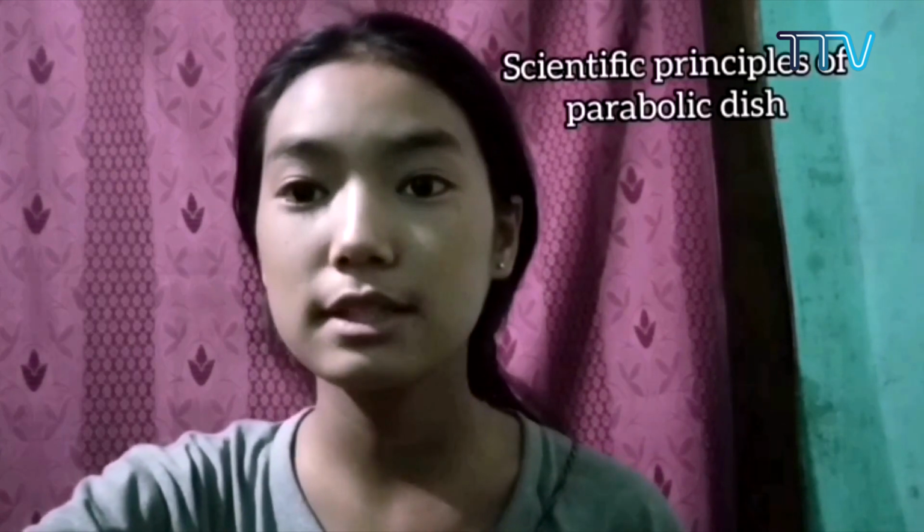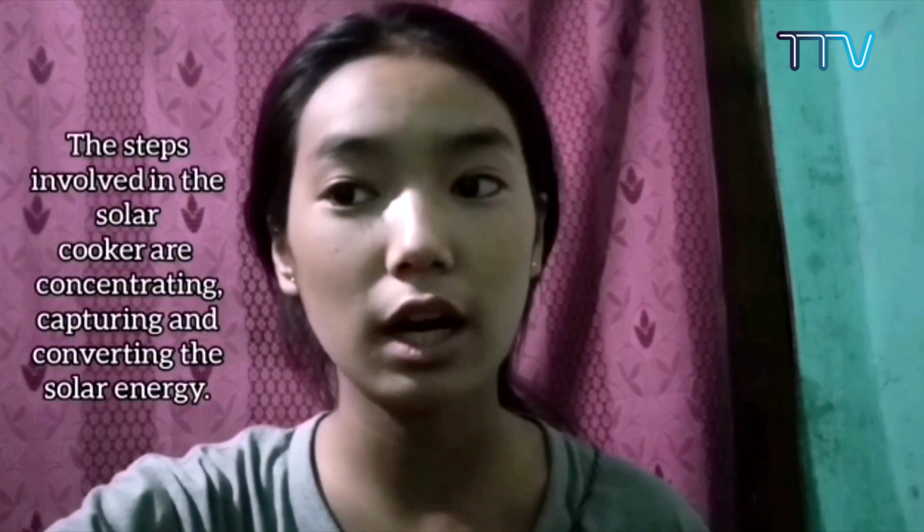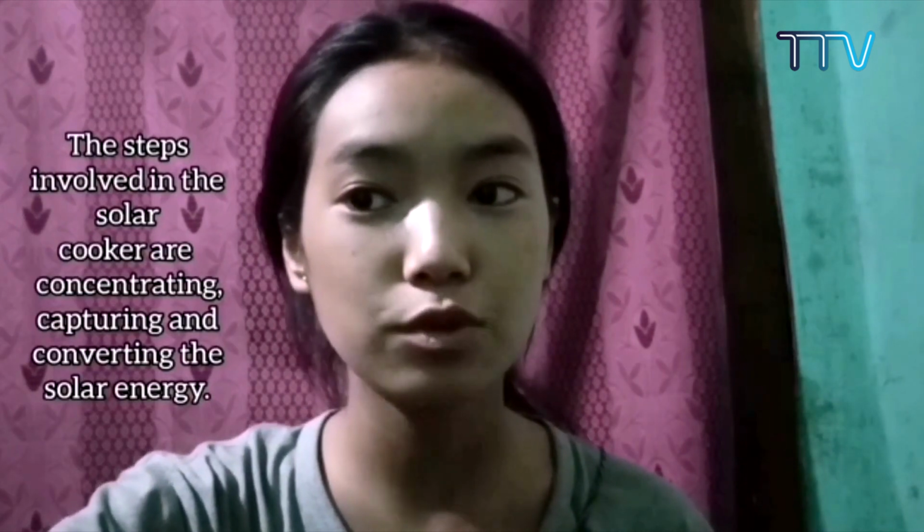So now I am going to tell you about some points of the scientific principles involved in it. The parabolic solar cooker works on the principle of the concentration of sun rays. Solar cookers utilize the simple principles of reflection, concentration, absorption, and the greenhouse effect to convert sunlight to heat. The steps involved in the solar cooker are concentrating, capturing, and converting the solar energy.